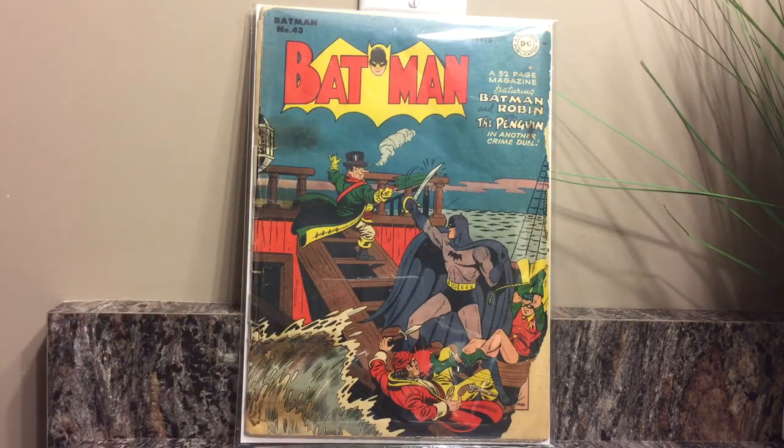But honestly, guys, I opened it up and I went through it a little bit, and my heart kind of skipped a beat a few times, just because I was afraid I damaged it or something like that, but I didn't, so that's cool. But yeah, guys, this is my earliest Batman in my collection, number 43.